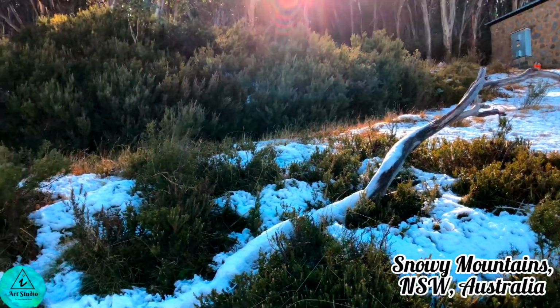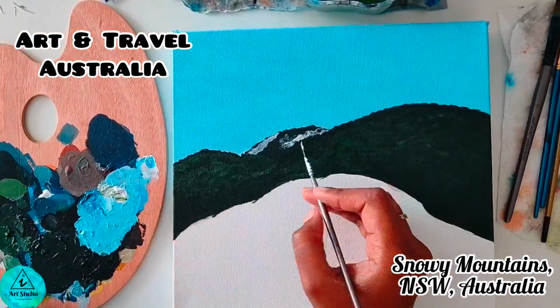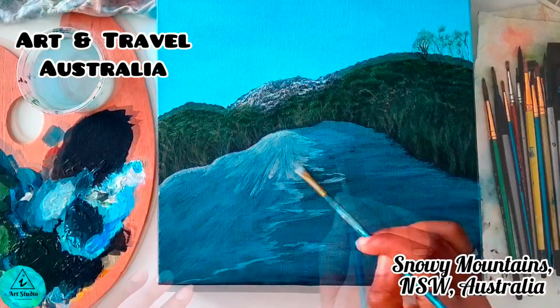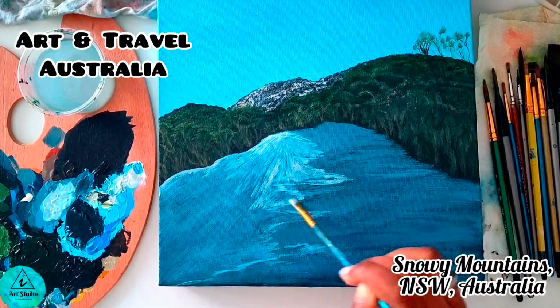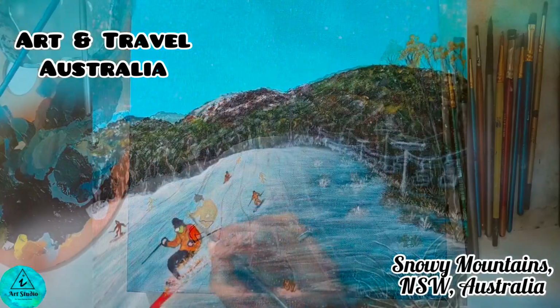I am very curious to put together the things I enjoyed in the snowy mountains. I missed watching people skiing there as it didn't start, so I decided to include it in my painting. I also felt that it would be great if it was snowing, hence made an art that had a perfect snowy mountain.